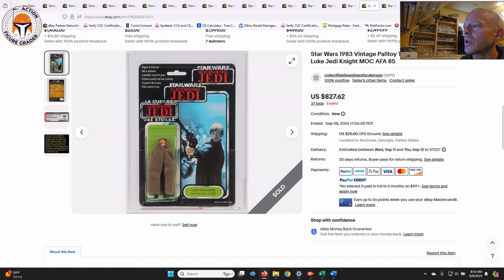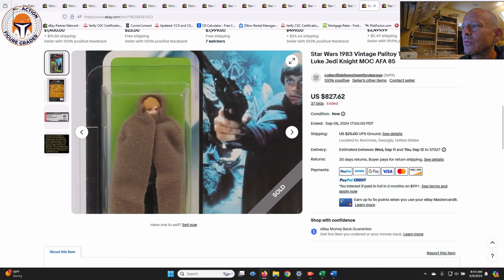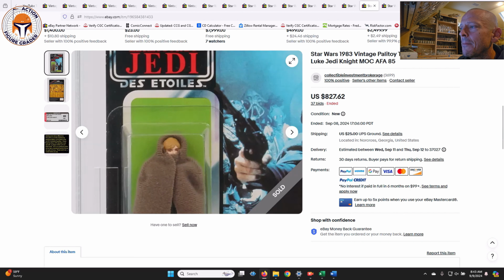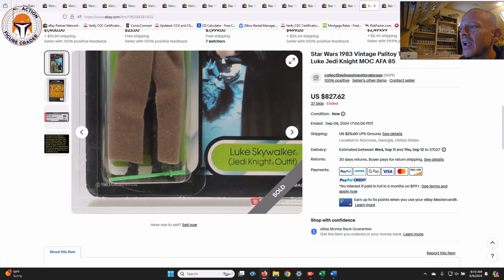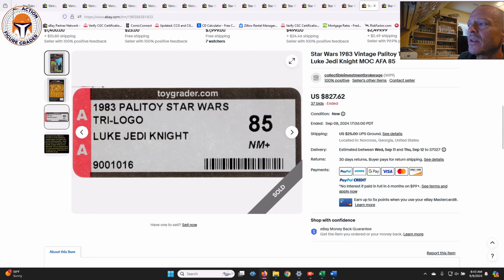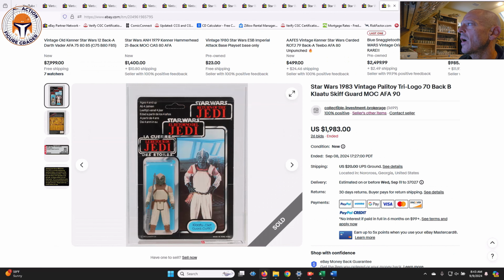Next up was a Luke. This one looks like it has the Meccano small blister. I assume that's what that is there. So we've talked about that recently, that some of these Tri-Logos do have Meccano blisters. Maybe has some yellowing going on in the upper left. Hard to tell there. It could just be, again, lighting. But this is a very nice example. It has the old grading without the subscore. So it was an AFA 85 Tri-Logo with the Meccano blister for $827. So big number for that as well.